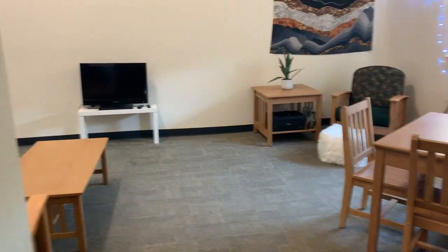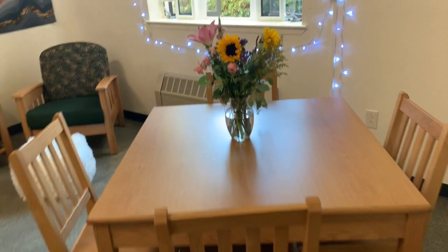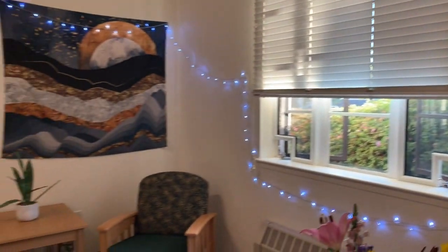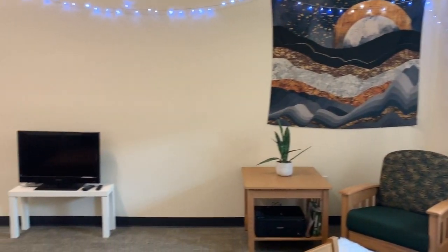We have the living room. So we have a dining table and flowers from my grandparents. And then we put up some lights and tapestries. We actually have some more coming.